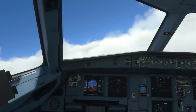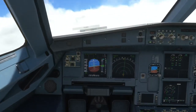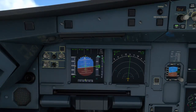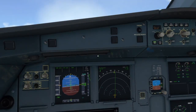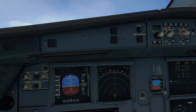Sometimes that happens during takeoff and things. Sometimes the autopilot doesn't click on to the flight path, so in that case, if you notice that you're going a little bit off course, just disengage the autopilot, turn your aircraft towards the green line, and then re-engage the autopilot, and it's fine now.